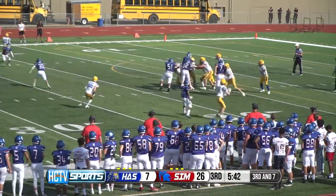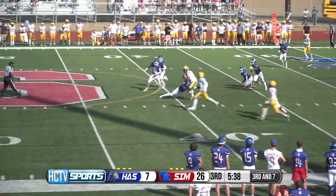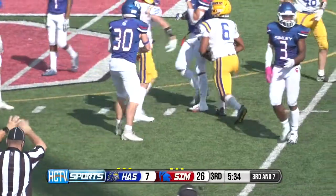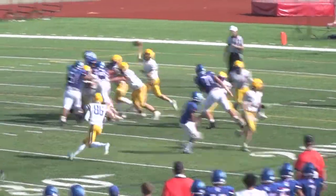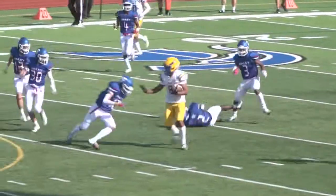Nelson pressure up the middle, the interior of the offensive line. Good job blocking. Rico Cooper with the catch at the 40. Extends his arm out to the 42. And that's what happens. I mean, you see a replay right there making guys miss.